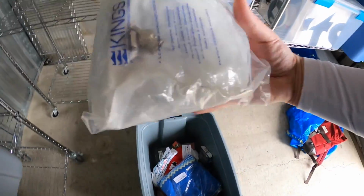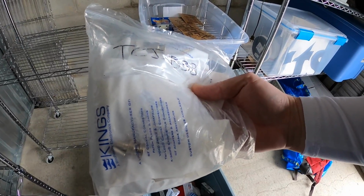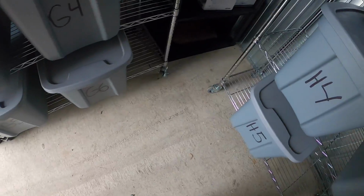This is a lot of 24 little video connector pin things. This is in that big video audio buy I made a couple months back. These sold for $31.99 free shipping. Now we're going to G4.